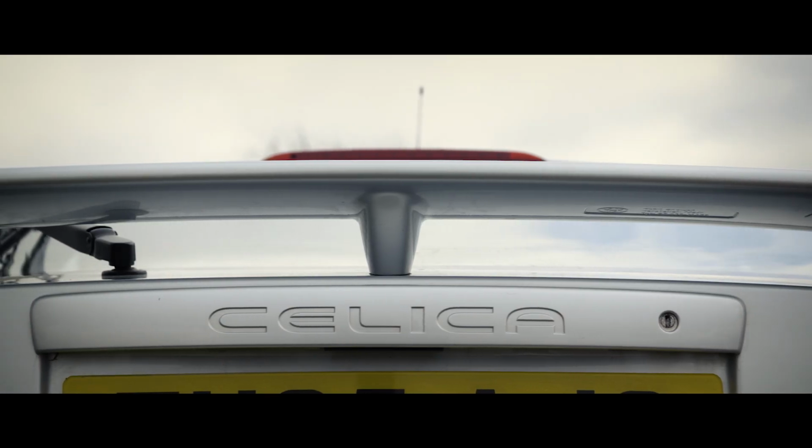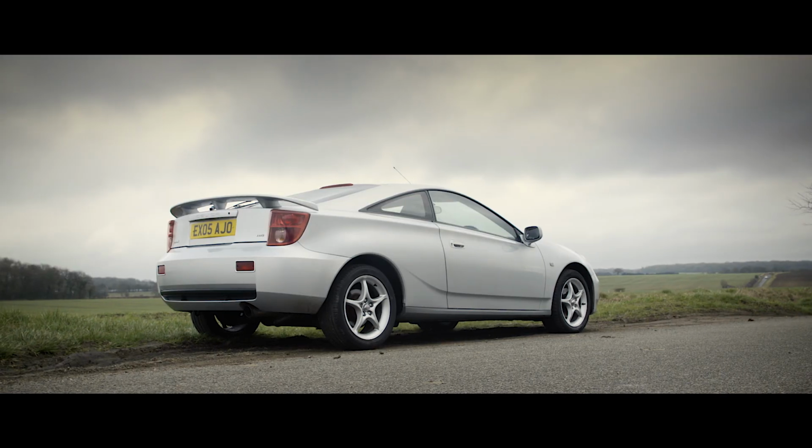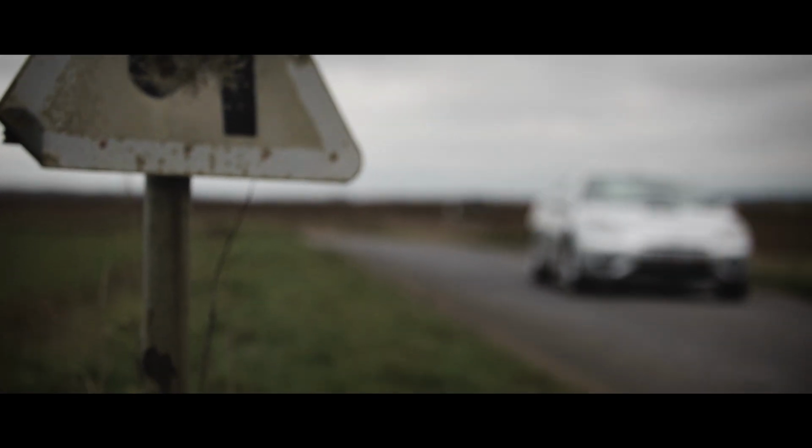The word Celica was derived from the Latin word Celica, meaning heavenly or celestial. And while I've never described a car with either of these words, it's time to find out if driving it is as good as the name suggests.